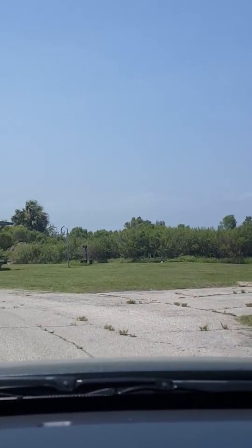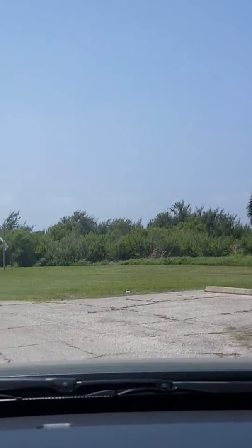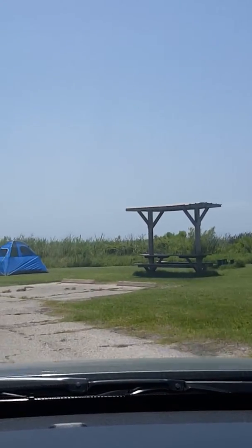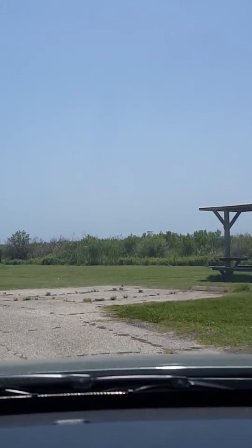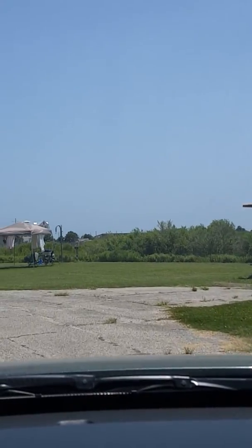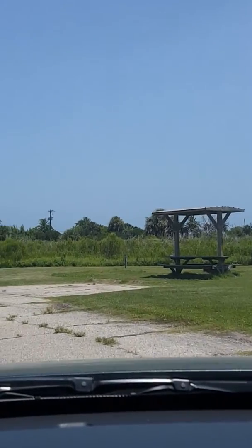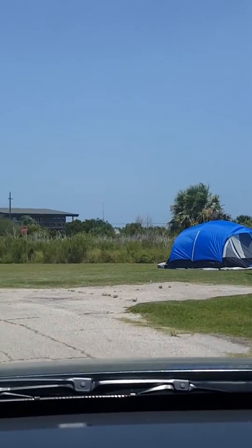So here's site number 48. So that's site number 47 straight ahead. 46. 45. There's 44. I'd be afraid of the alligators in 44. 43. 42. 41. 40. And the exit.